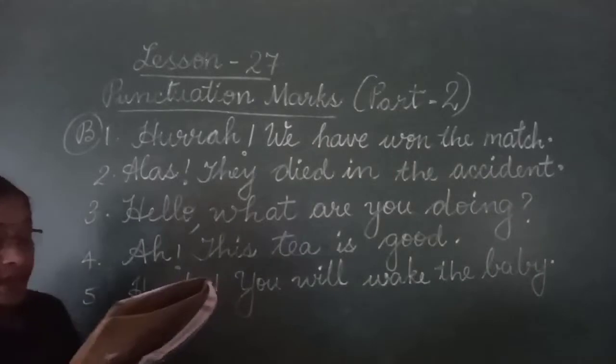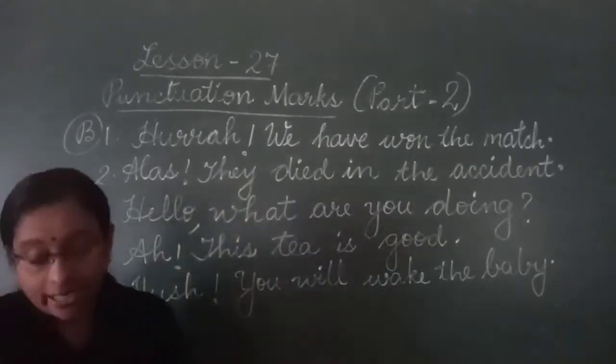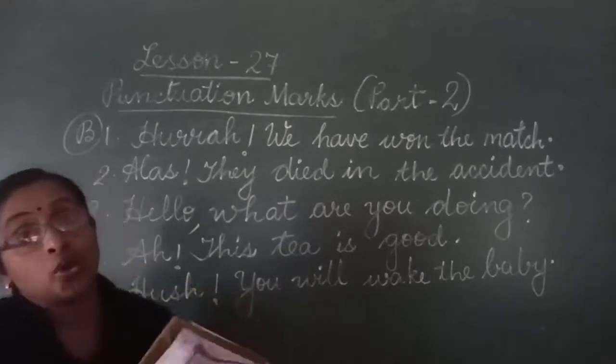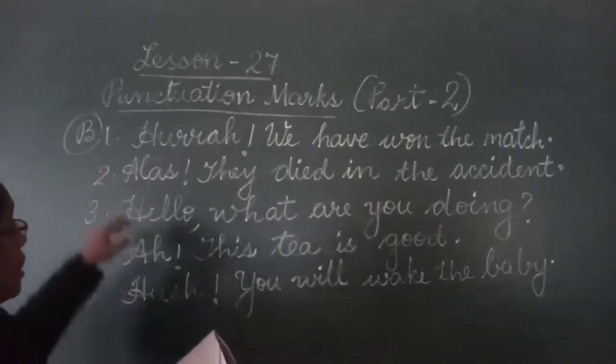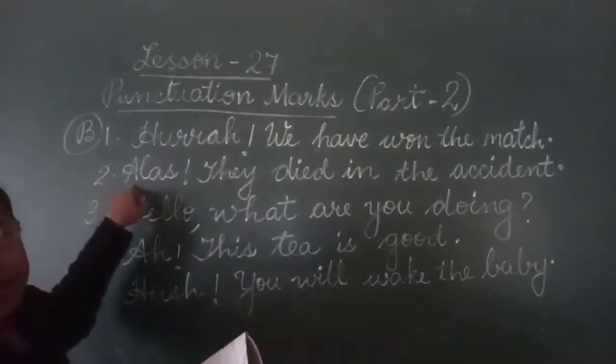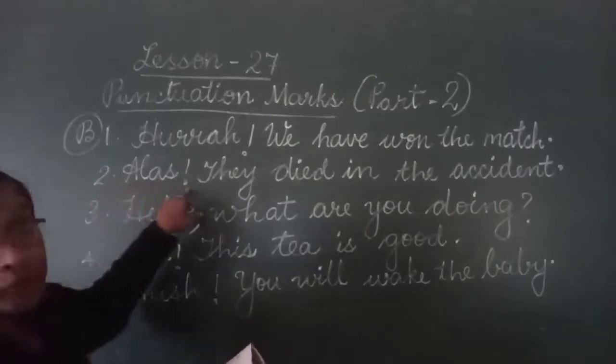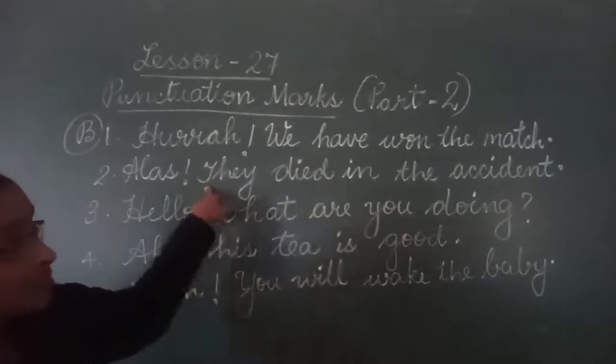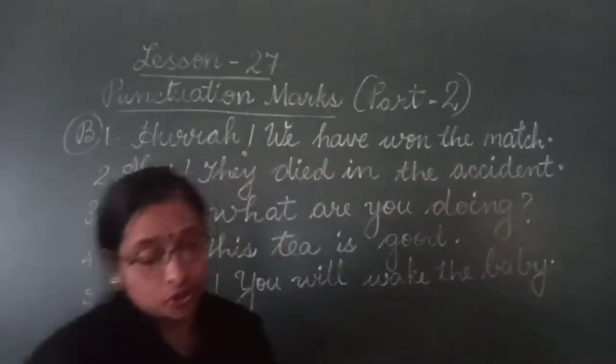Second one, alas, they died in the accident. Somebody died in the accident. So I am feeling so sad, so sorry. So what should I say? Alas. A capital, then put exclamation mark. Then the first letter should be capital. Then at the end put the full stop.